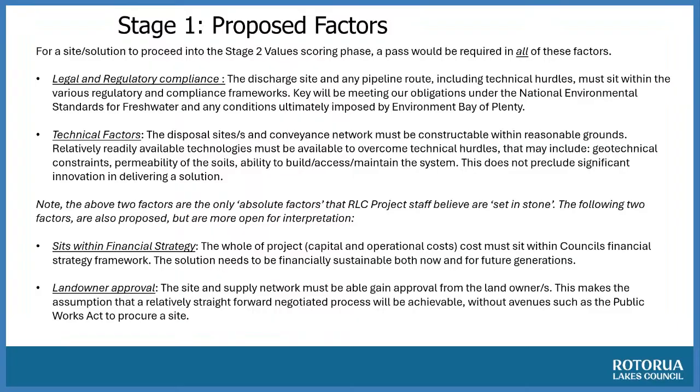Again, in step one, we try to identify in a little more detail what the technical criteria are, which involves legal and regulatory compliance. If there are legal impediments, or regulation doesn't allow you to do that, you flag it, and you're not going to do it. Technical factors are about disposal sites, and whether we can get to that site. Is it constructable? Is it within reasonable grounds? Do we have readily available technologies to do that?